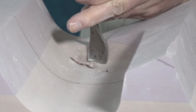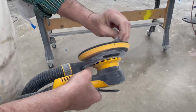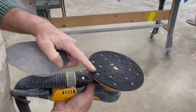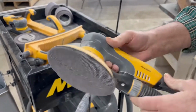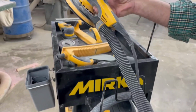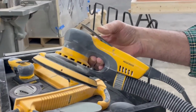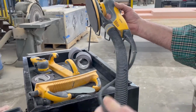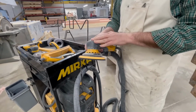So we have a Merca Solutions system. It's a really nice sanding system. Basically, it's orbital sanders with its own cart. It's got a vacuum that comes on with the orbital. These are electric, so they're powered from the system. When I start this, you'll hear the vacuum come on. These have speed controls on them.